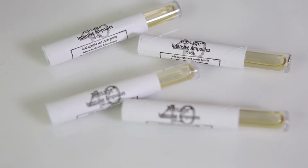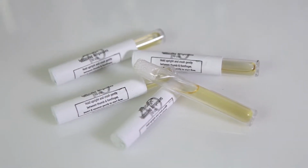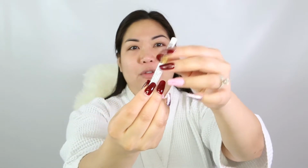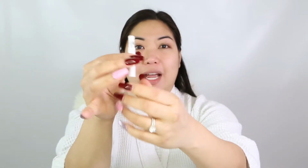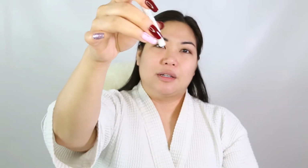Basically how you do it is, when you get it, it's covered in this white cap. And this is like a plastered glass. So I take it out of the cap, and then I flip it over in the back, and then I crack it. That will release the serum into the cotton swab at the end. I just lightly press. You don't want to press it too hard into the skin. And I do this on my face, my neck, and my chest. And then I like to massage it in once I get it all out.